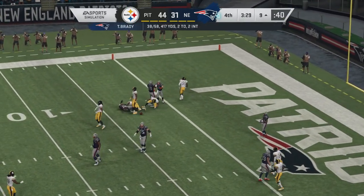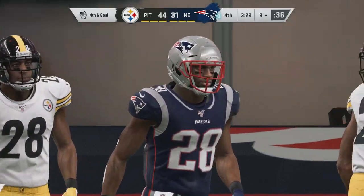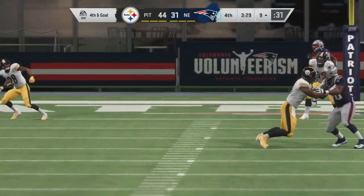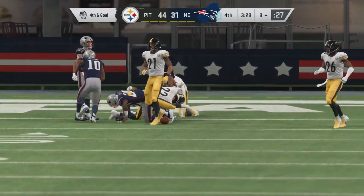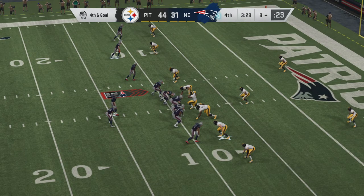Now Brady gets away with one. Lucky, could have been intercepted, but it falls to the ground. I guess they're in a situation now, fourth quarter, where they're forced to take some chances, but I don't know that that was the type of chance you want to take. And that one could very easily have been intercepted, and if it does get picked off, that could possibly seal this one.